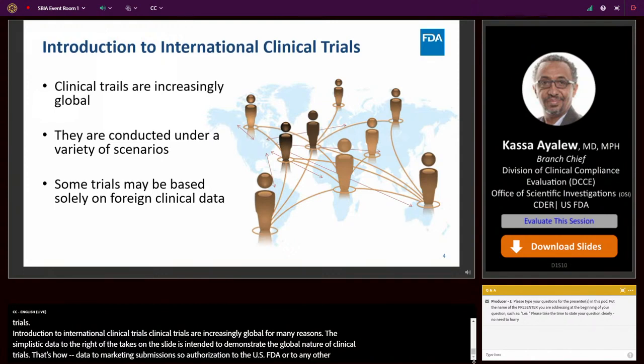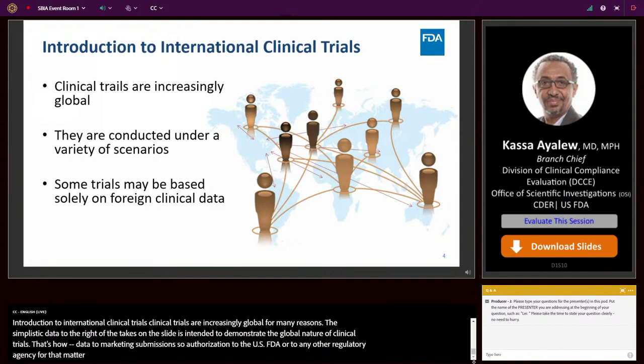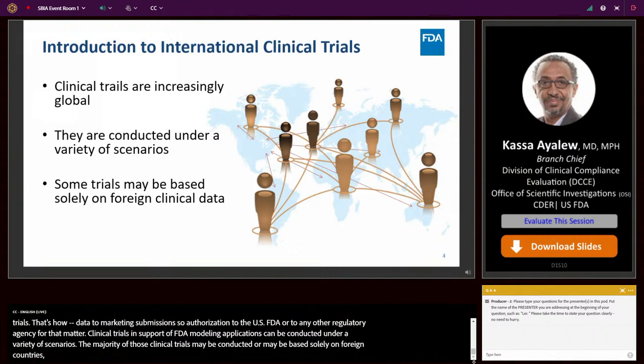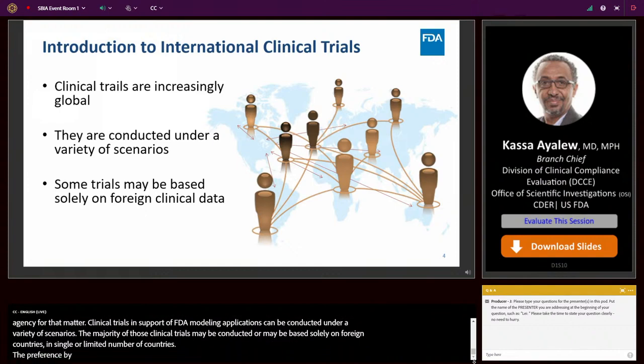agency for that matter. Clinical trials in support of FDA marketing applications can be conducted under a variety of scenarios. The minority of those clinical trials may be based solely on foreign countries, on a single or few limited number of countries. The preference, at least by the FDA, would be to have multinational clinical trials to support marketing-related submissions.